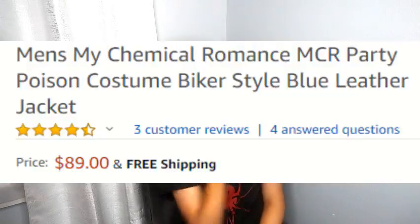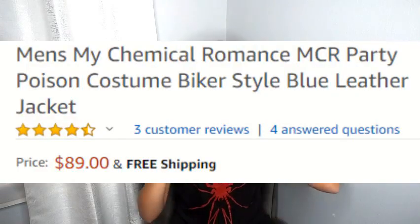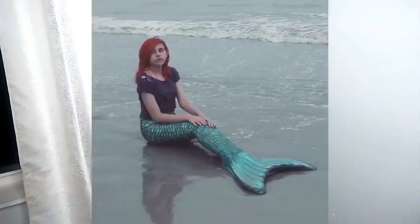Another thing that I've loved about having red hair is that it's great for cosplay. Now I didn't actually cosplay as Party Poison because the Party Poison jackets are so expensive. Insert picture here. No. But there's so many characters to cosplay as with red hair. Here's my Ariel cosplay. It's just so fun.